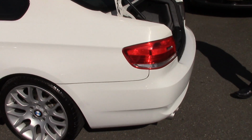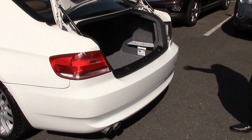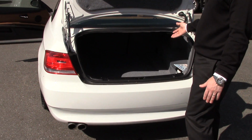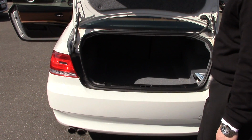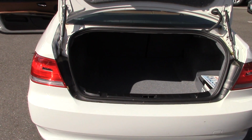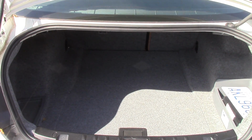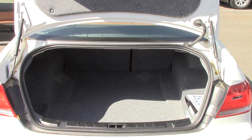So this is a 2+2 high-performance 2-door sports car. So you would assume the trunk would be really small, and actually it's not really small at all. It's actually very spacious, and then it has a 60/40 folding rear seat. So they make excellent use of what size limitations they have.